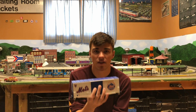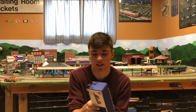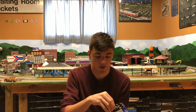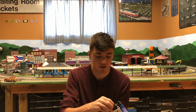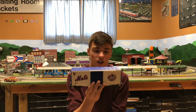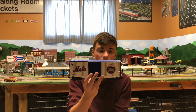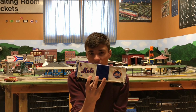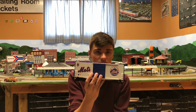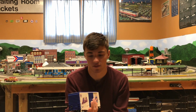It's actually a lot heavier, made of a more durable plastic. It even had some underframe detail here on the bottom. But it's a lot nicer than my newer MTH Rail King High Cube box cars, which is quite surprising. But beautiful car with the older style Mets logo with the black background behind it. Beautiful car, prized piece in my collection. These things are really hard to find, and I'm really glad it's been added to my collection.